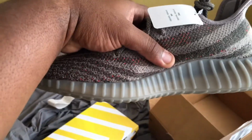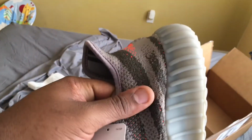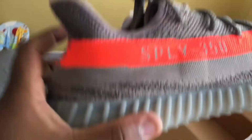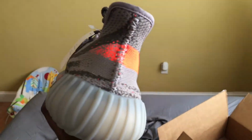I actually like the Pirate Blacks. This colorway I don't like too much. But the V1s, the Pirate Blacks, I actually think those are very dope. So I'll just be keeping the V2s and putting them in a case in my living room just for display.